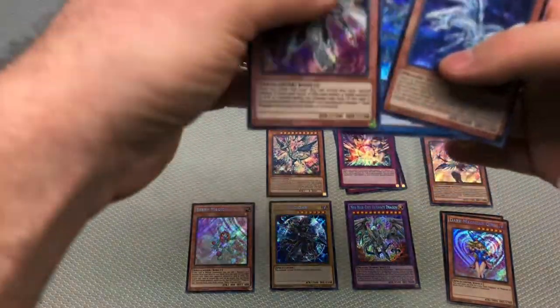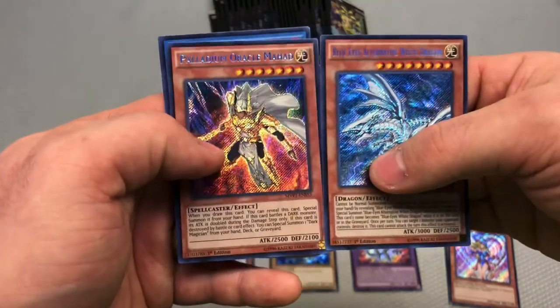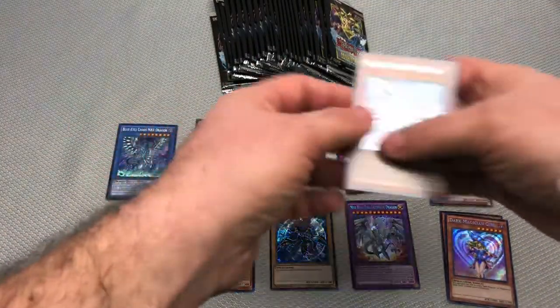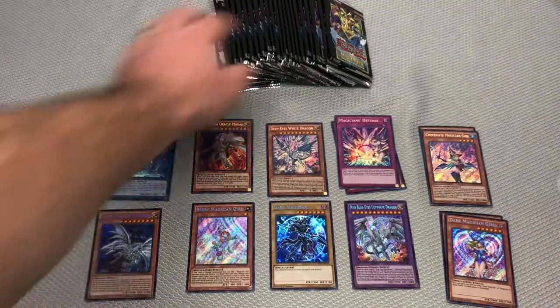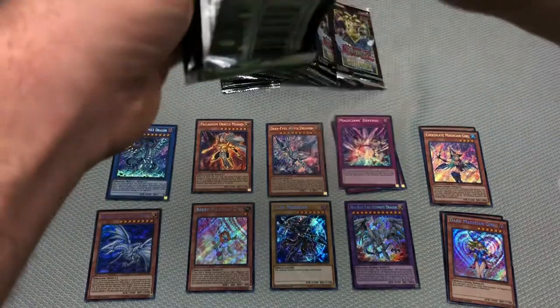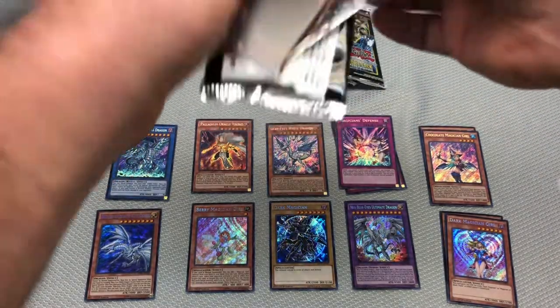In terms of value, that was probably one of the best packs you could get, with the Blue Eyes Alternative White and the Palladium Oracle Mahad. So that was an awesome pack to get. Wonderful. All right. One down, two to go. Can we do it? Again, I'm not being stingy. I don't want four. I just want three. That's fair to ask for, right?